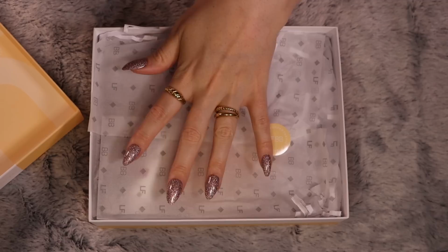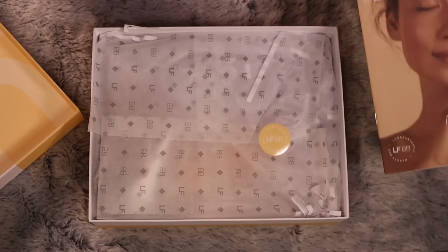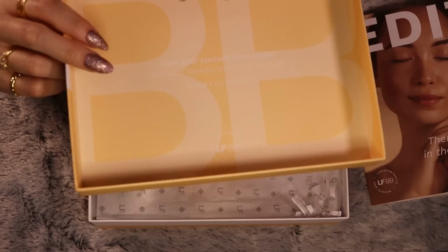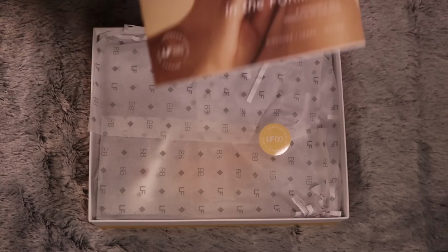Now that we are hopefully nice and relaxed, let's have a little look at this box. So first things first, I love this color. Love it. I want my nails this color. Okay, so look after yourself from within, and your beauty will shine through. Hashtag LFBeautyBox. LFBB. And then we have this gorgeous little magazine.